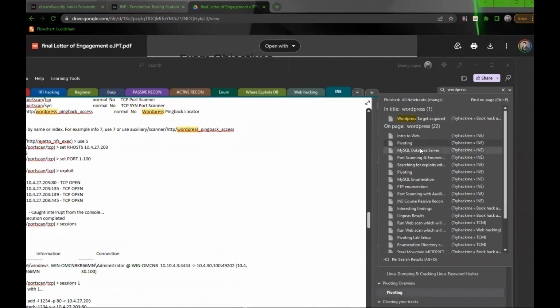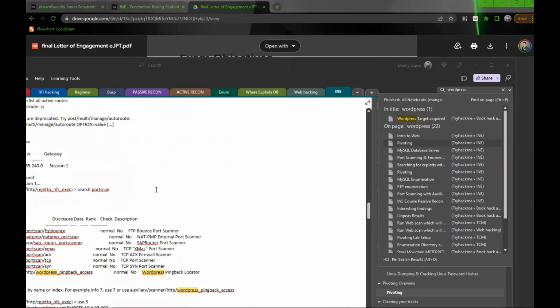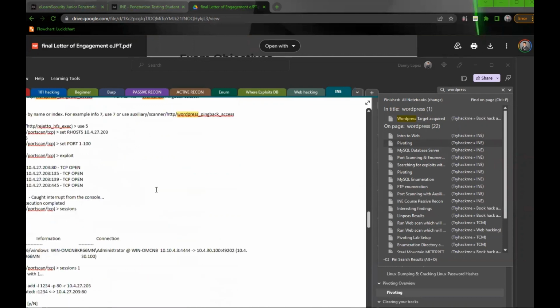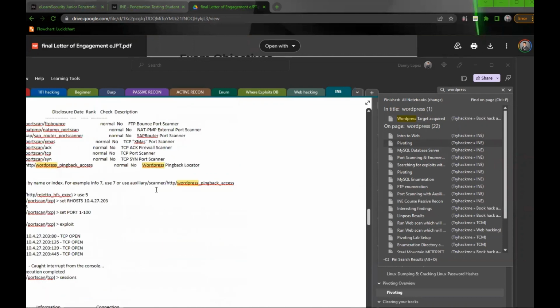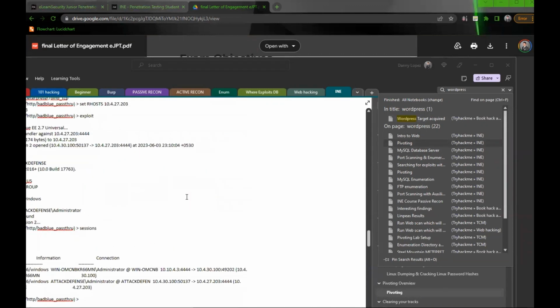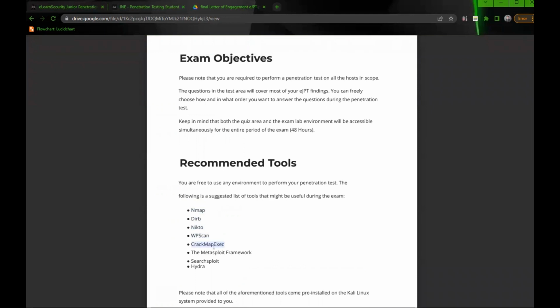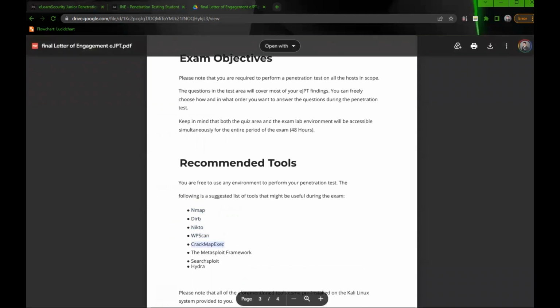Sorry guys, I'm just kind of going through this right now. Oh, here we go. I remember just using a module within Metasploit to do something like that. I do remember doing something like that. CrackMapExec, I think I remember using that. CrackMapExec.